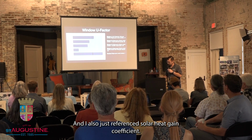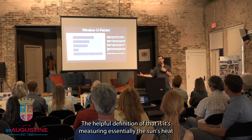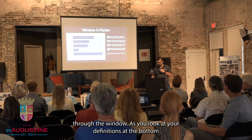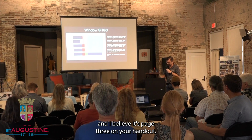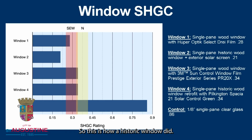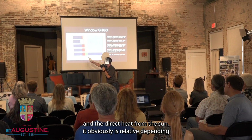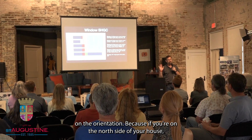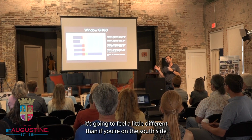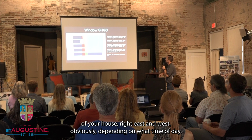And I also just referenced solar heat gain coefficient. The helpful definition of that is it's measuring essentially the sun's heat through the window, as you look at your definitions at the bottom of, I believe it's page 3 on your handout. So this is how a historic window did. And again, because we're talking about sun and the direct heat from the sun, it obviously is relative depending on the orientation, because if you're on the north side of your house, it's going to feel a little different than if you're on the south side of your house, right? East and west, obviously depending on what time of day.